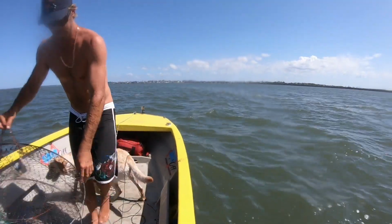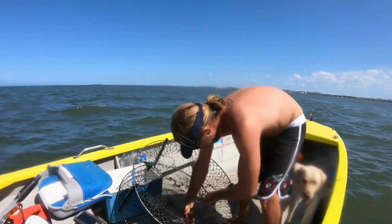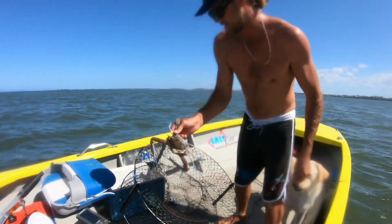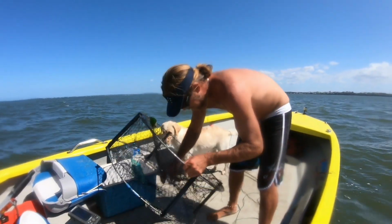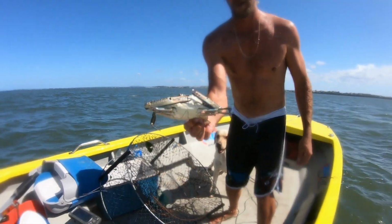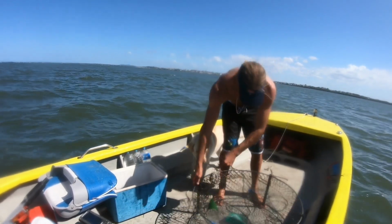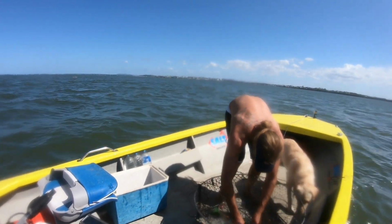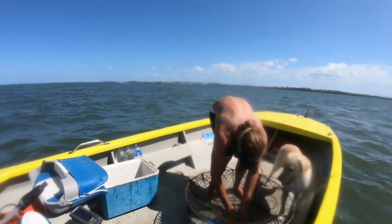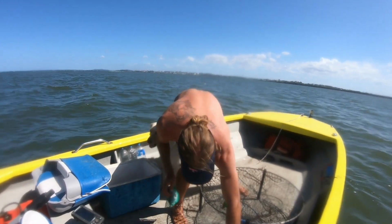Going to measure those two. As you can see, good size crab. No need to measure at all. Just how do you get bit?